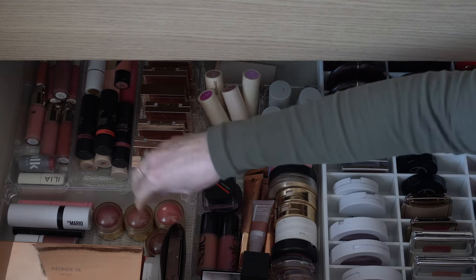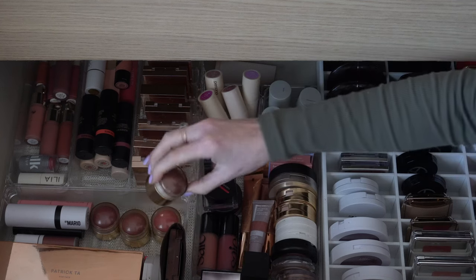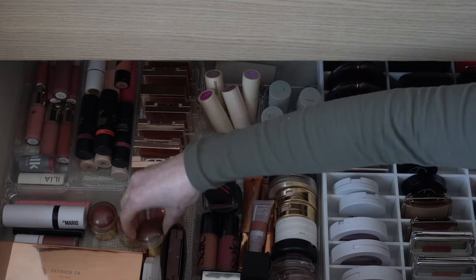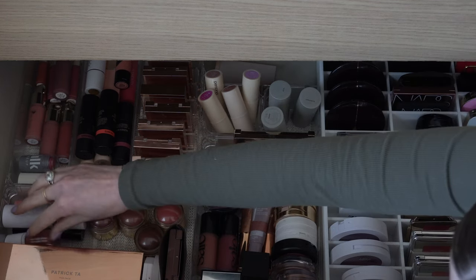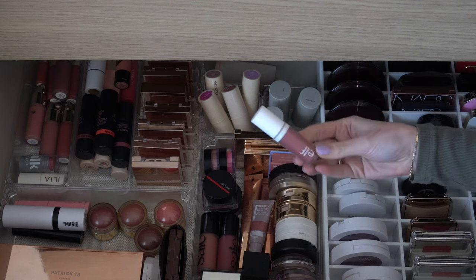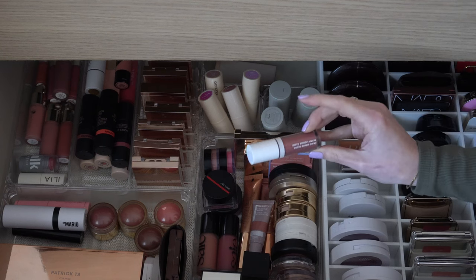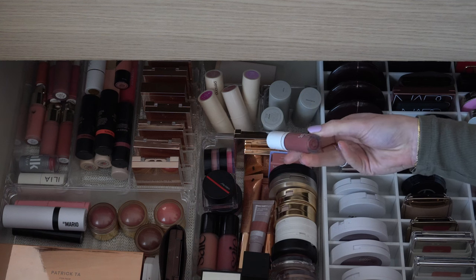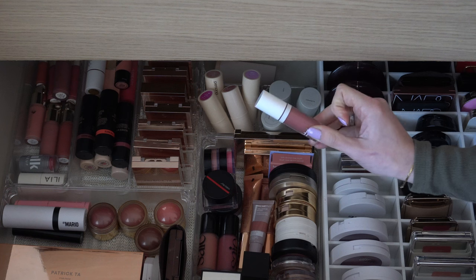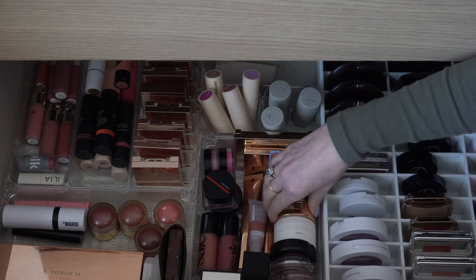Maybe we should do one of my Merit blushes. So we have Stockholm, Fox, Cheeky, and Beverly Hills. Ooh, or no, you know what? Maybe we should do this. I know this is new, but I kind of want to put this in and play with it some more. The e.l.f. Camo Liquid Blush in Suave Mauve. Yeah, let's do that. I'm going to put that in, and then let's pick a powder.